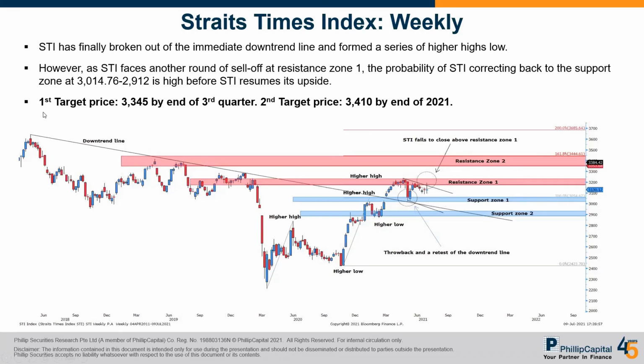The first target price will be at 3,345 by the end of the third quarter. The second target price will be 3,410 by the end of 2021. So either way, I don't foresee a very strong downside unless support zone 2 is broken. Either a correction and rebound to target 3,410, or straight away a pattern that's going to target it further.